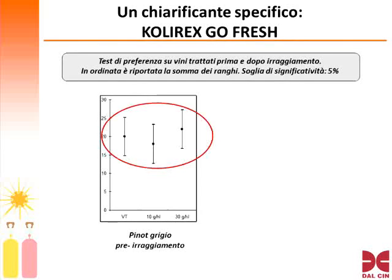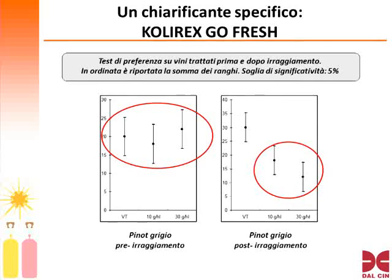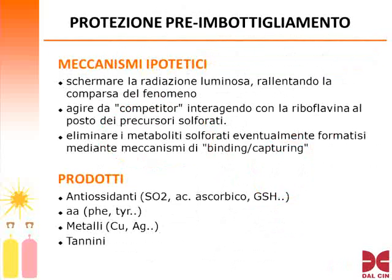It's interesting to notice that the panel members did not detect any statistically significant differences on the three wines: the untreated wine, the wine treated with 10 grams per hectoliter of fining agent, and the one with 30 grams per hectoliter. Now, the picture was immediately and clearly different after irradiation. Actually, in this case, the wines that were treated were preferred over the untreated wine, where the light-struck taste defect was very evident, whereas the wines below the safe riboflavin threshold didn't display any such defect.